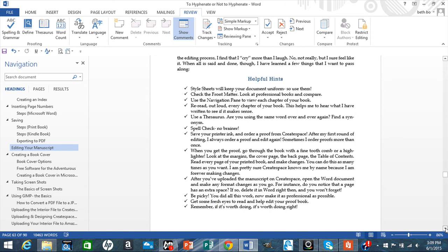After you've uploaded the manuscript on Create Space, at the same time, you'll be able to view your document on Create Space. Keep your Word document open at the same time and go through it page by page that way and make changes. If you see something, for instance, an extra space, and that drives me crazy, I'll see extra spaces that shouldn't be there. Then go to your Word document right then and fix it, because I found that if I try to remember it and write it down later, or just think, oh, I'll remember that page, I don't. Keep them both open at the same time. And that really helped this last time when I did that.